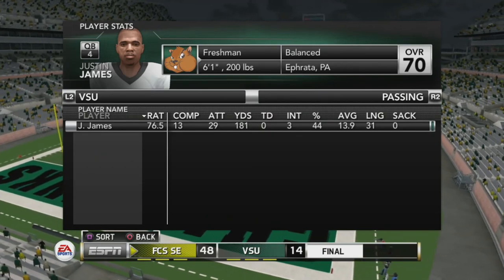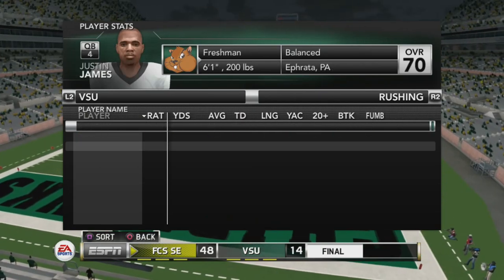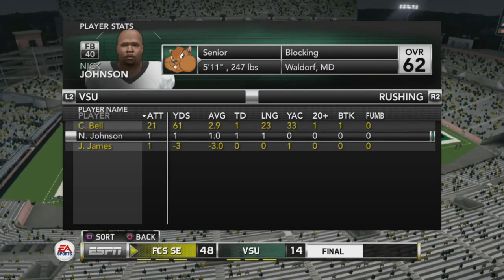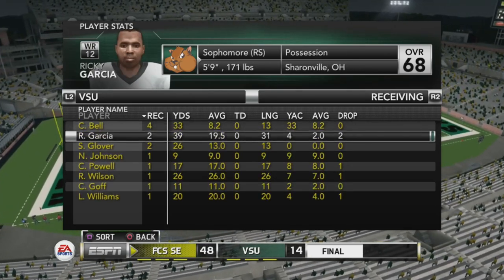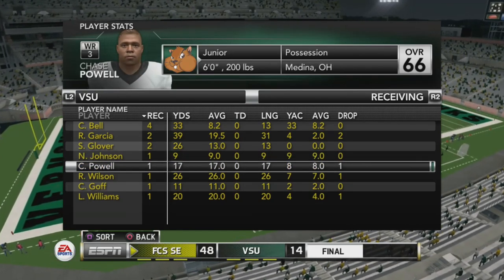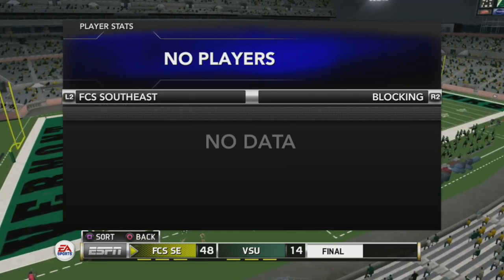James was 13 for 29, 181 with 3 interceptions. A rough game. Bell was 21 attempts, 61 yards with a touchdown. The fullback Johnson also had a touchdown. For receiving, Bell was 4 for 33, Garcia 2 for 29, Glover 2 for 26, 1 for 26 for Wilson. Nothing too great there, no touchdowns.